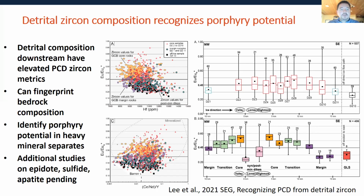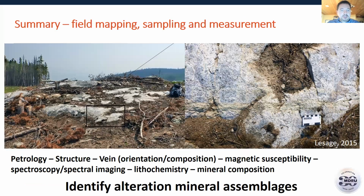So in summary, field mapping and measurements: make sure when you're going in the field to collect as much information as possible. You want to identify your petrography, what is the original host rock, collect all kinds of structural vein orientation compositions. Density is a very useful technique, just identifying what is your vein density to plot that up on maps, and that can be a very simple and useful technique to identify how far away you are potentially from a source. The magnetic susceptibility, collect measurements on your outcrop, not just the sample that you're collecting. This is a very, very useful technique for alteration intensity.